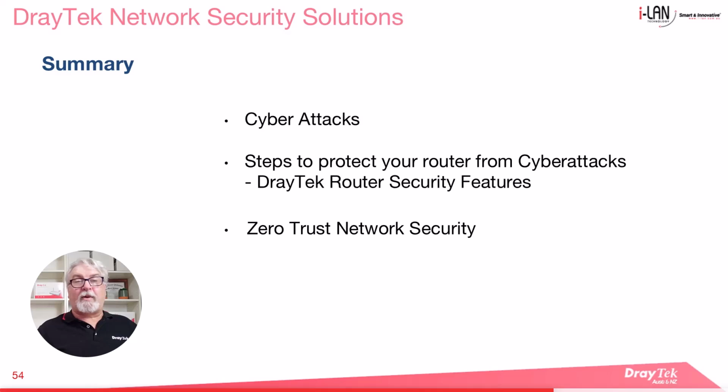So to summarise, today we briefly looked at what cyber attacks are and what steps you can take to protect your router and your network from these attacks. This included looking at what security features are available in DrayTek routers. We finished by looking at Zero Trust network security and how it's applied to DrayTek routers, including the newly released Vigor 2136.